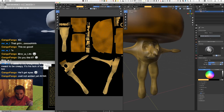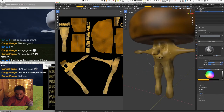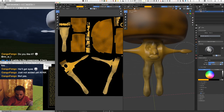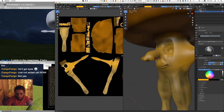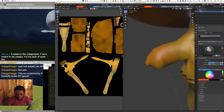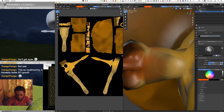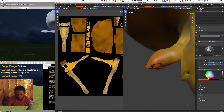I think this needs a little bit of a stronger yellowy color. Kind of like that. Maybe a little bit more into the red. So like that, and then the nose should definitely be a more red color, I think. Do have to be a bit careful here, not to paint too much on the cap above.